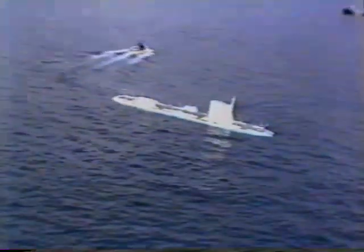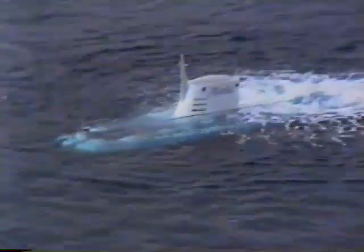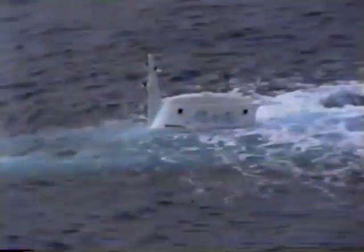Up above? Well, it's not the Navy, but it is a submarine. Why, it's Waikiki's Atlantis submarine. And it's just about to make one of its 11 daily dives to inspect the wreck and surrounding sea life. So let's tag along and see how it looks when you're hanging on to the sub.